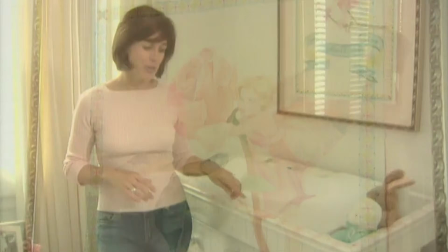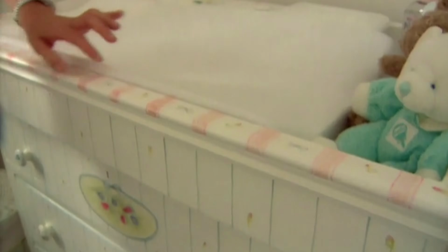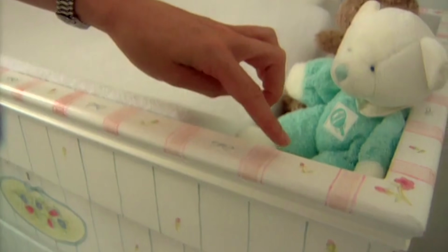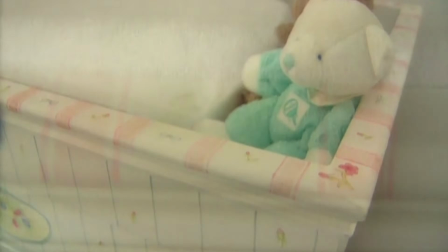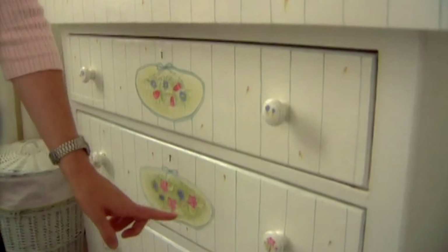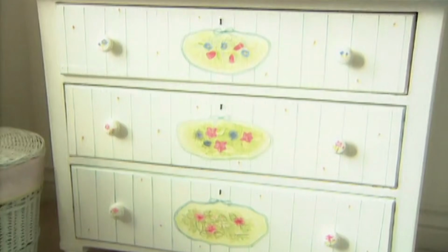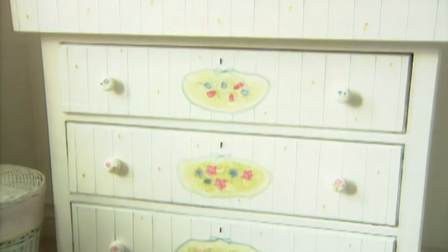Now onto the furniture. This is the change table that I made, and you'll see that Sarah has painted it with this beautiful striped border with little flowers and bows, Jacqueline's initial, her birth date, and then a striped treatment that carries down across the face of all of the drawers, each front done with a different motif, and each knob is done with a different type of flower. We are talking about attention to detail and incredible talent and passion that's gone into creating all of these pieces.